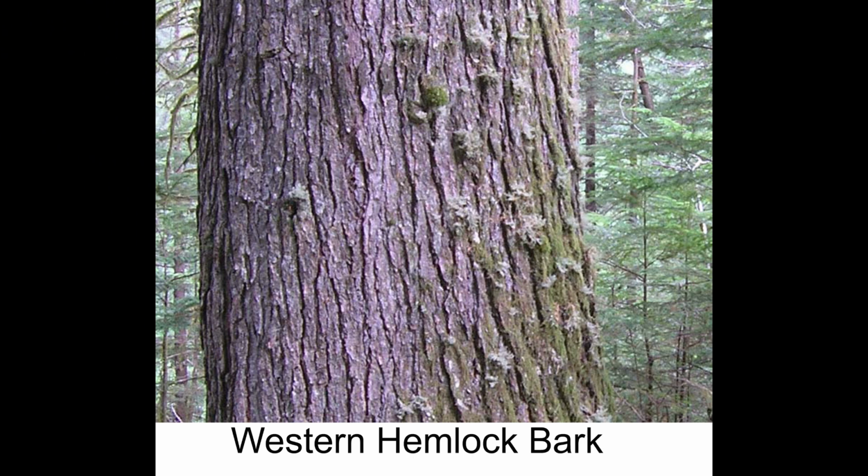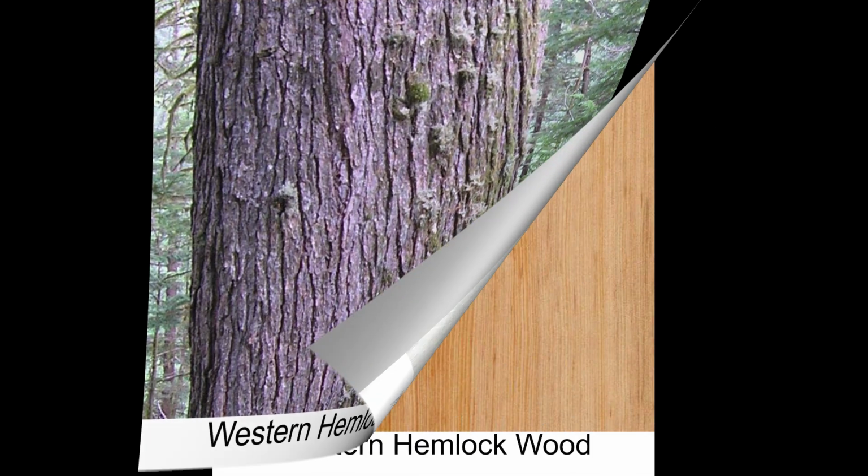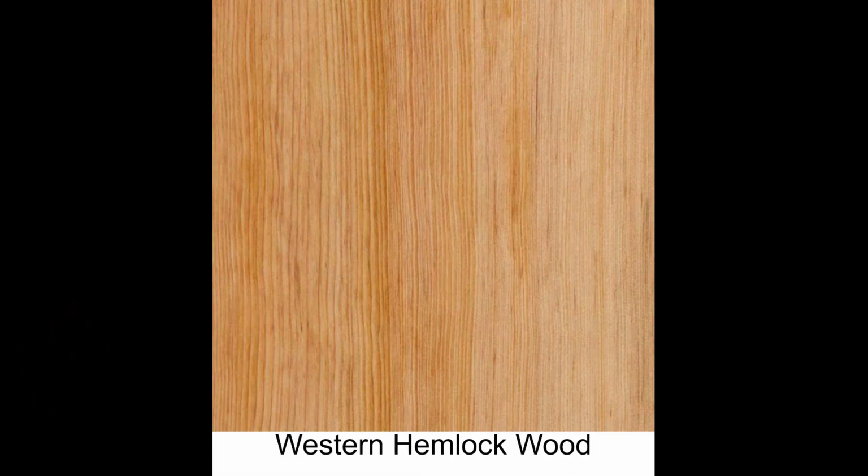The bark is scaly when young and becomes darker with age and deeply furrowed into flat-topped scaly ridges. The wood is used for making plywood, flooring, and siding and is also valued for pulpwood.